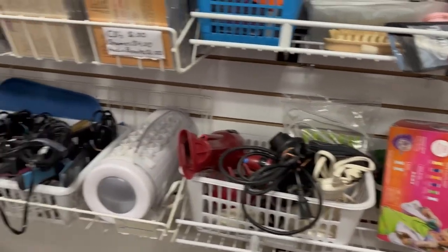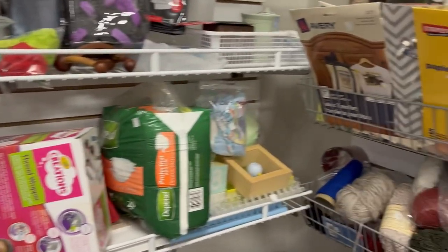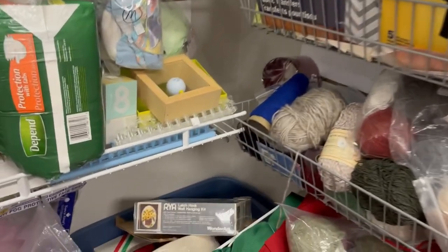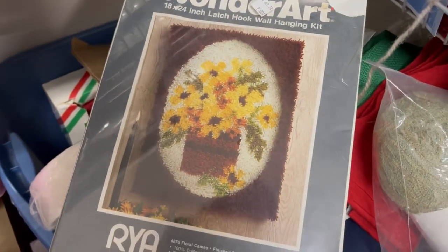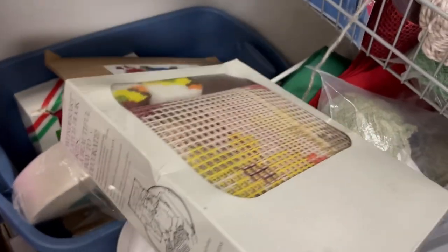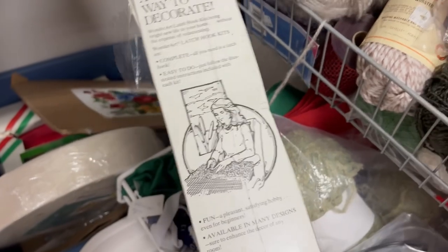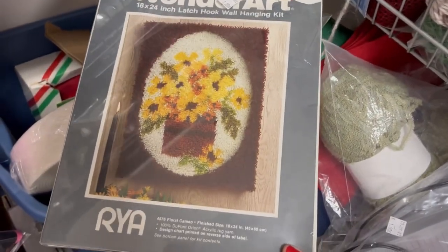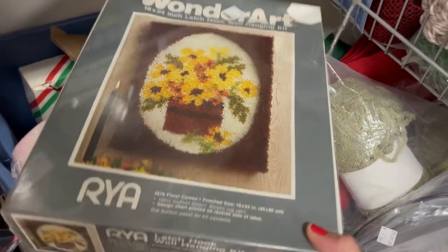Come over in there. I've got picture frames, CDs, hair appliances, and craft stuff here. Here's a latch hook. Still in the original box. Has not been opened, so would definitely have all the pieces. For $2, I will pick that up for sure.